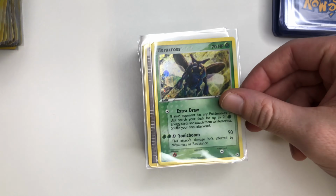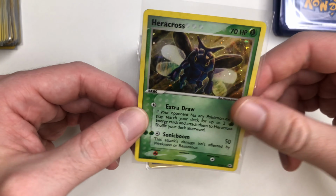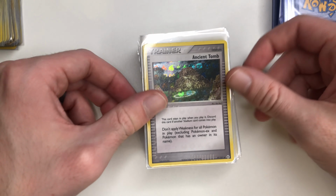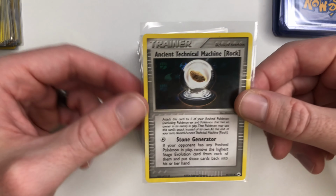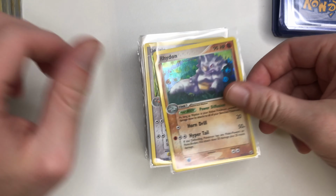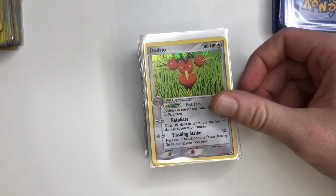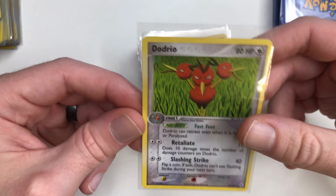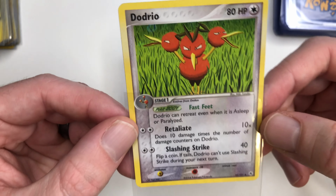We have Ancient Technical Machine. Another Heracross. This is the 3rd Heracross, so if you guys are looking for Heracross, hit me up. Got Ancient Tomb. Ancient Technical Machine Rock. Nice Rhydon holo. Looking good there. We have a Dodrio. Pretty weird that the holo pattern is just on the upper edge.